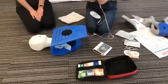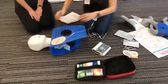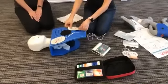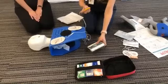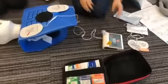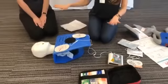Apply pads to patient's bare chest. So I know that the right one is going to go up here, next to the flashing light, and then the left one is going to go right down here. Now I'm going to plug in the connector to that flashing light. Pads applied, analyzing heart rhythm. Do not touch the patient. Clear, everybody clear.